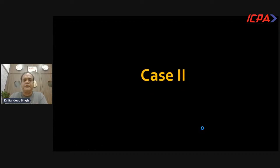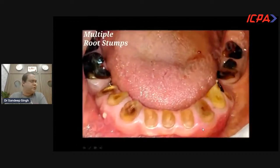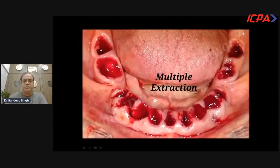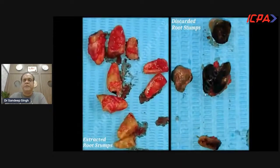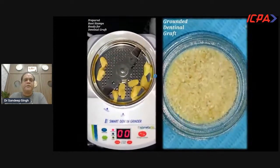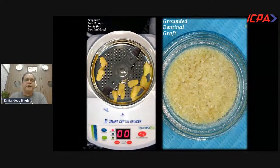Now I come to my second case quickly, because I think we have 5 minutes. So I'll finish it up quickly. This is one case with multiple attrited teeth, so I had to take them out in a full mouth case. I extracted the teeth and did the socket preservation. These two carious root stumps were discarded, and this one I used. You can see after cleaning and drying, into the grinder, and this is what I got.